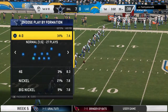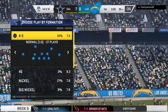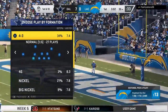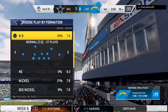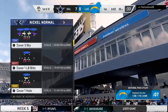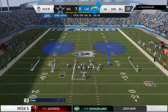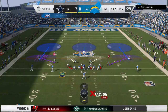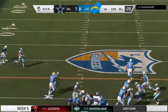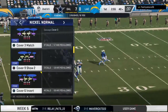Chargers take over 1st and 10 at their own 35-yard line. The Charger drive about to get going. They'll run on first down. Newell. Give him 5 on the carry there, and it'll be 2nd down.